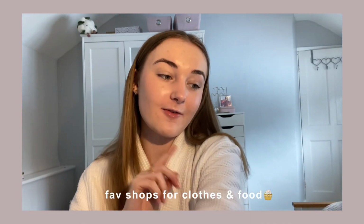Favourite clothes shop and favourite place for shopping and food. So my favourite clothes shop is Zara. I love it. I think it's so affordable and just the basics are so nice. If you know me, you know I'm always in basics. My outfits are really not out there. I'll show you what I'm wearing today. It's so basic, but I love it.